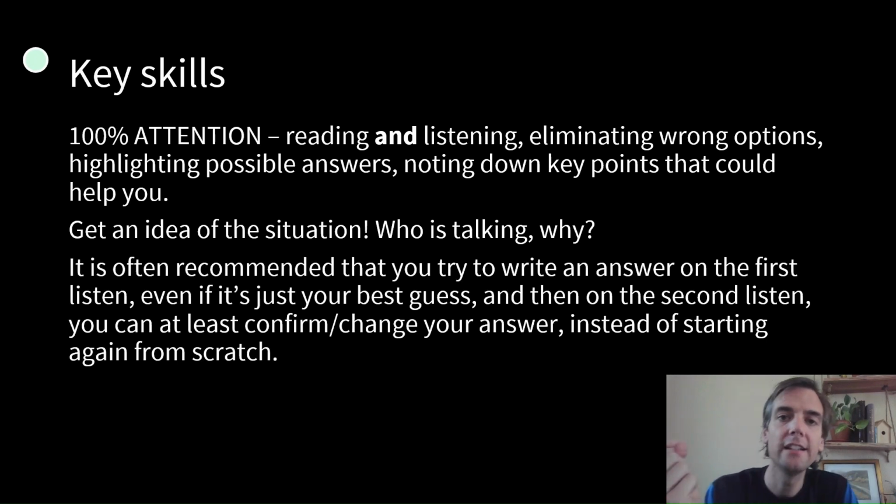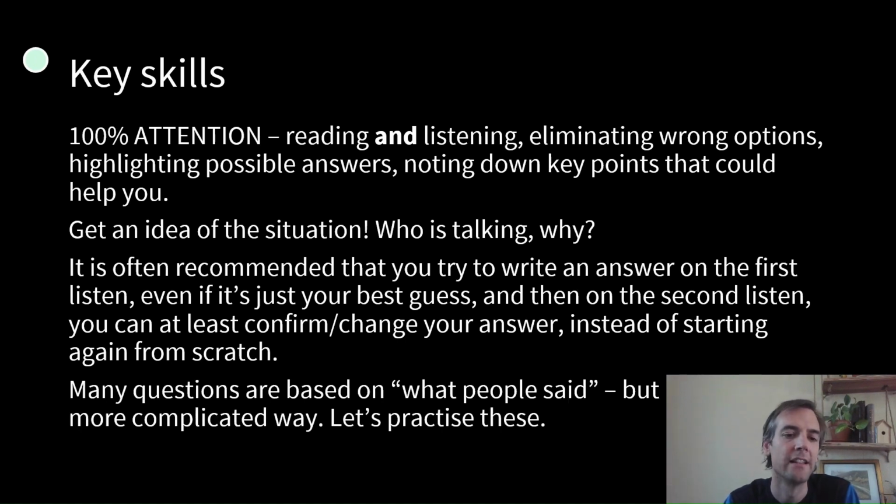Then when you're doing it, I would go with the common recommendation of trying to write something down the first time, even if it's just a guess or you're eliminating one. At least on the second listen, you've got a bit less work to do. If you don't do anything the first time, when you listen the second time, it's like starting from zero. So it's better to at least, even if you just underline something the first time, cross something out, put a question mark, put 1 or 2 words, at least you've done something the first time.